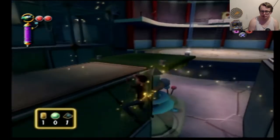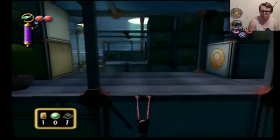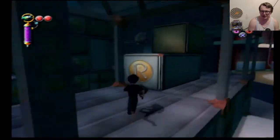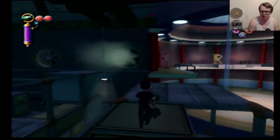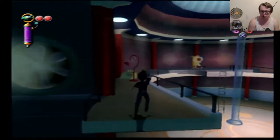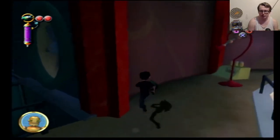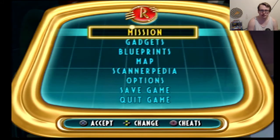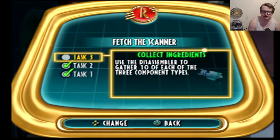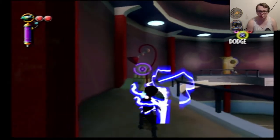Okay, what? Am I collecting bolts or something? This hack game ripping off Ratchet and Clank. So now what am I doing? I think. Alright, hold on. Hang on. Nope, I don't want to hear you. I just want to look at the mission. That's it. Use the disassembler to gather 10 of each of the three components. I don't want to do that. That's boring as shit.